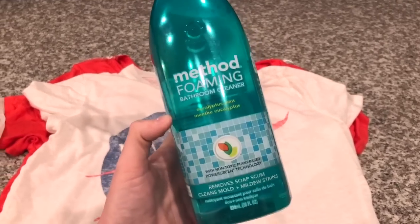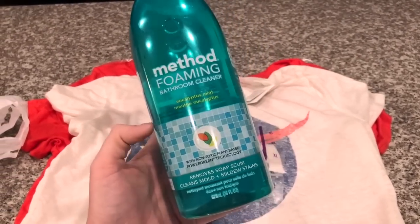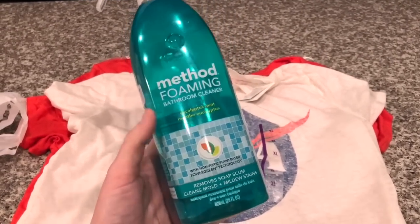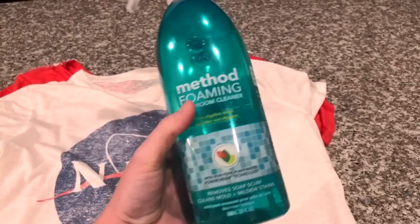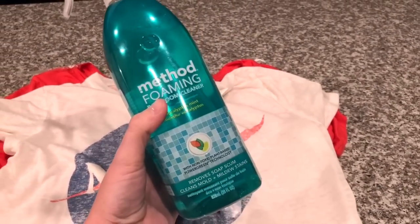And then, I don't know if you've seen in another video, I was talking about how I've been wanting some of this stuff. I went ahead and picked it up today. I'm gonna try it out. I can't believe I have never tried it before, but we shall see how it works.